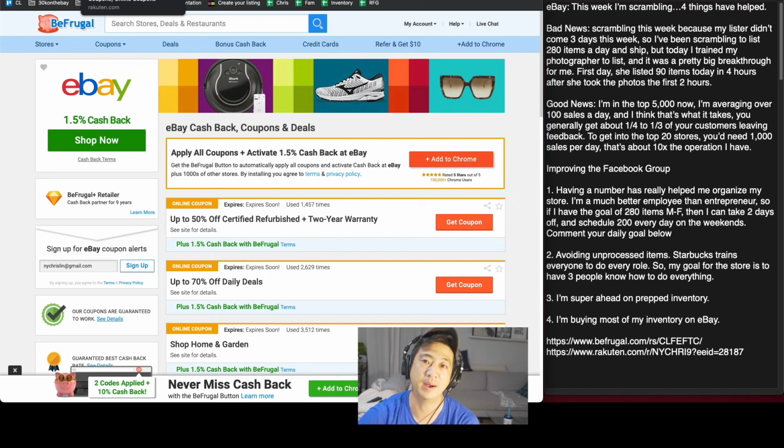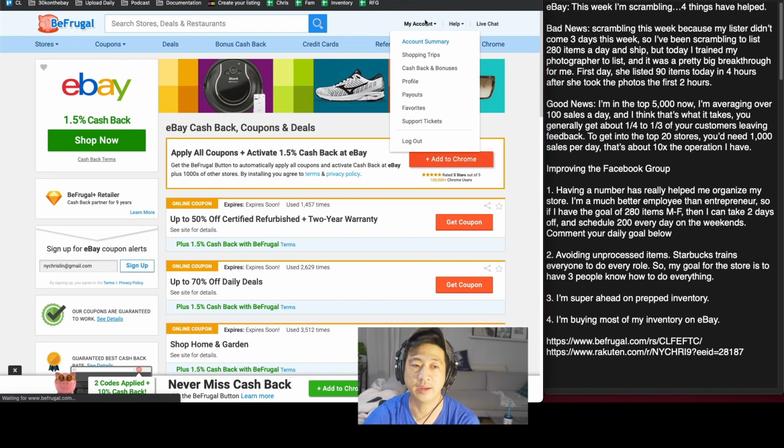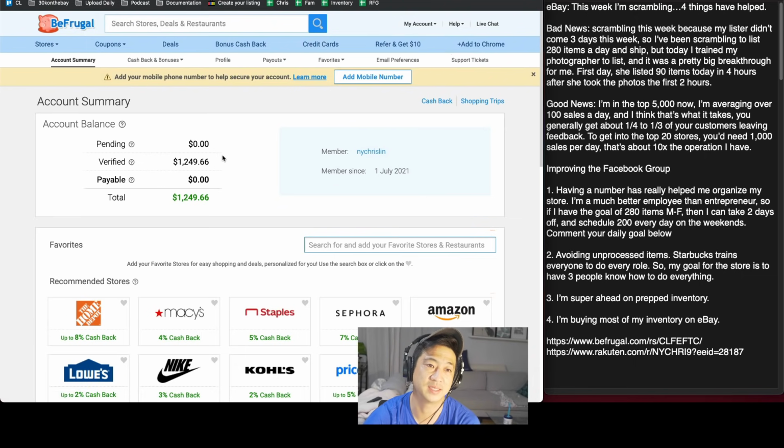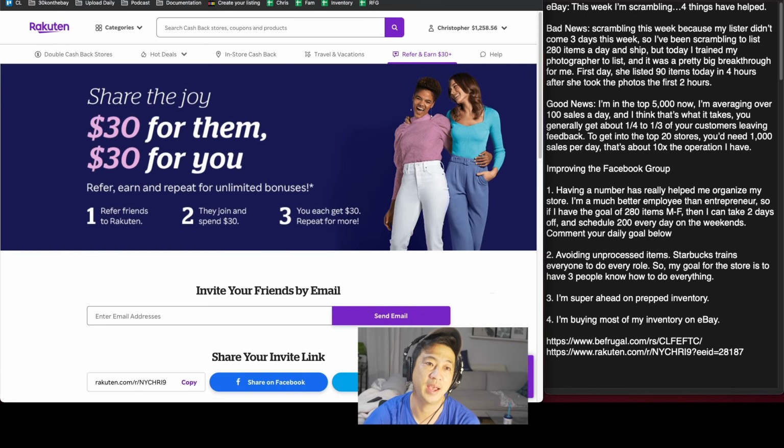So I've been buying lots on eBay because I would rather not go pick it myself. I'm already up to $1,200 in cash back on Be Frugal, and I'm up to $1,258 on Rakuten. These are the 2 best sites that I've used so far.